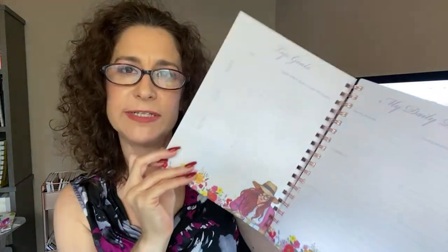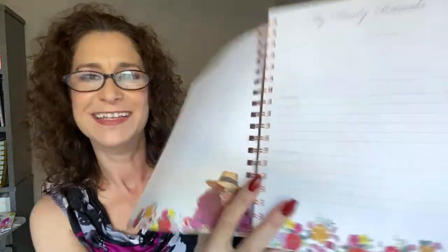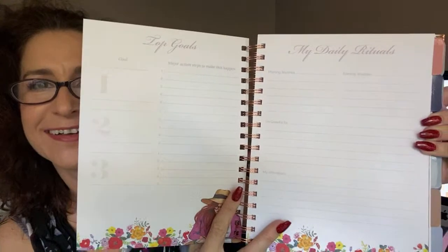Yeah, it has a goals section. It has a vision board in the front, which I love. I always make one for my planners. Let's see, vision board. She has a goal page here and a daily ritual, so like your morning routine and evening routine, what you're grateful for, affirmations, all that good stuff that I love is all in the front of that planner too. So it's awesome. I love it.